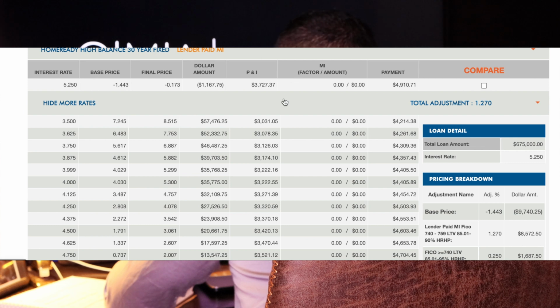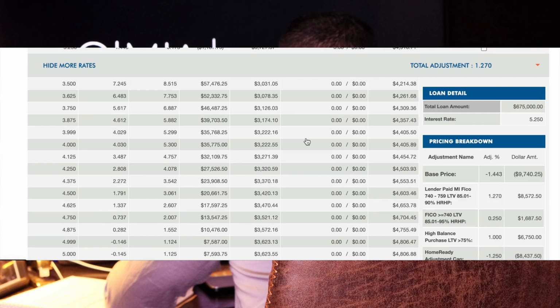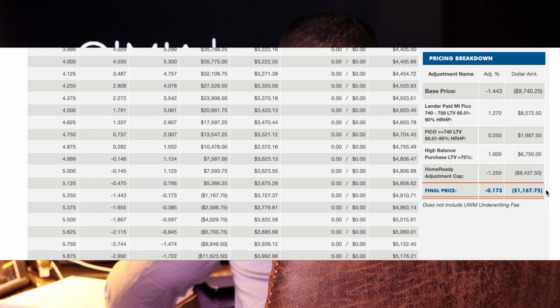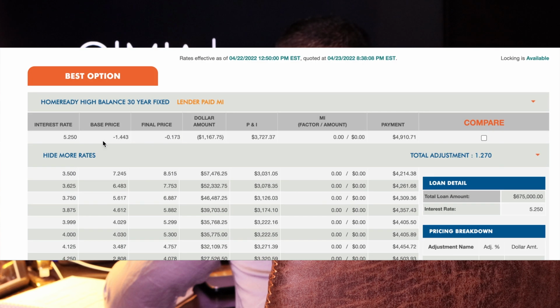Now, principal and interest at 5.25%, if we come down over here, that is going to be a credit of $1,167. This is also without any origination charges, so there will be origination charges entwined with this, but for the sake of argument, let's just go from here. That'll show you exactly how much it would cost to get this loan. So we are at 5.25. Now your principal and interest payment is going to be $3,727.37, and then we are going to come down over here.